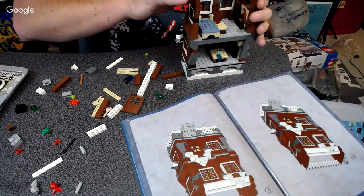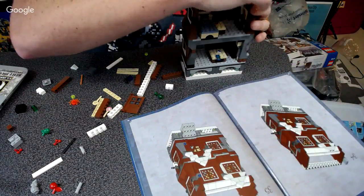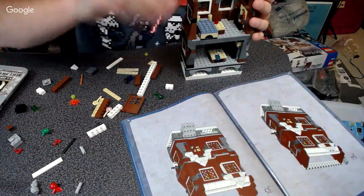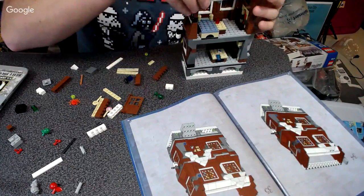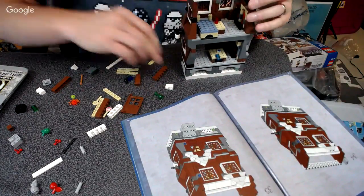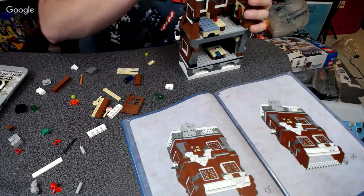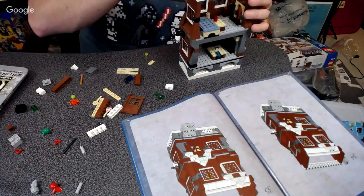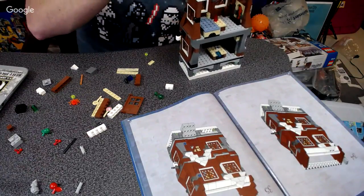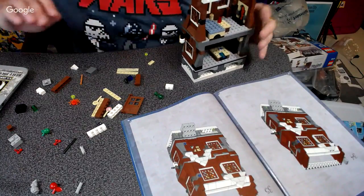So we got this. Are we going up one more? Nope. It's going up and down. Oh, I think we are actually. Yeah, there's another one. Another 1 by 6, and then ooh, this white piece across the back. Another one. Oh, now it's home stretch, guys. Home stretch. Here we go. Wasn't too bad. All right. That looks cool, actually. It looks really sweet.